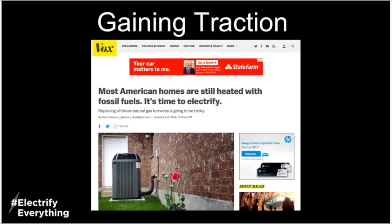And I should mention, at my own house, I still have a gas boiler, and a couple of reasons for that. Number one, my house is really difficult to electrify. I'm looking at $20,000 to $40,000 in HVAC alone. And I'm also waiting on technology that's coming in the next couple of years to be able to change out my boiler with an air-to-water heat pump. So this is hard. This isn't easy. There's a lot of things getting in the way.